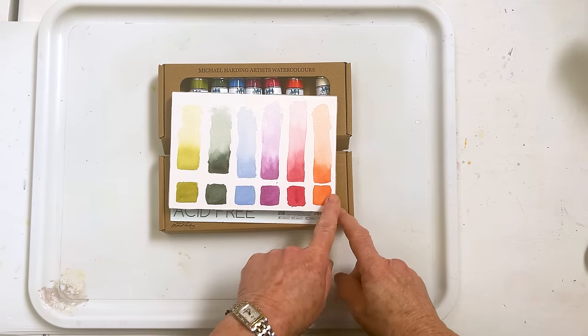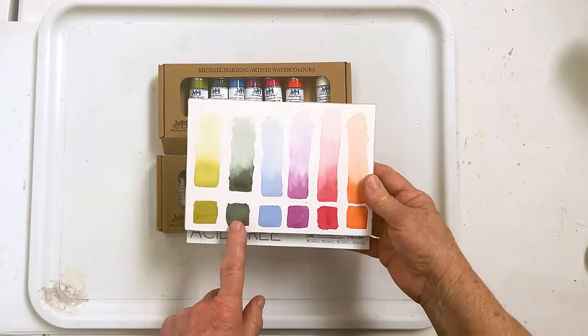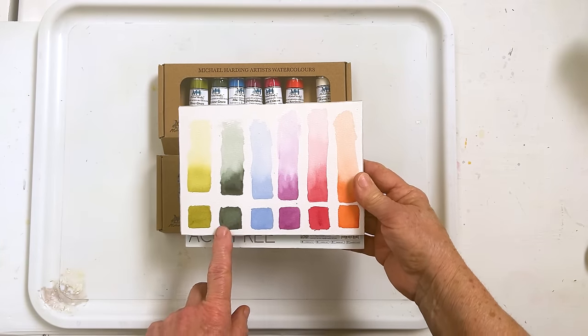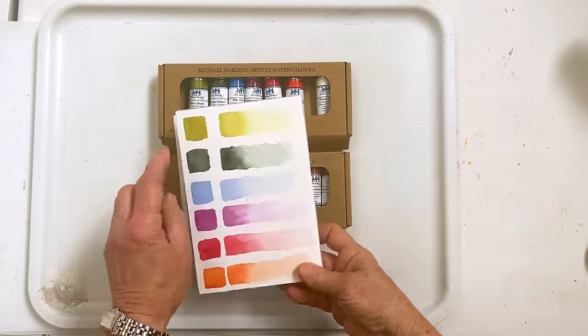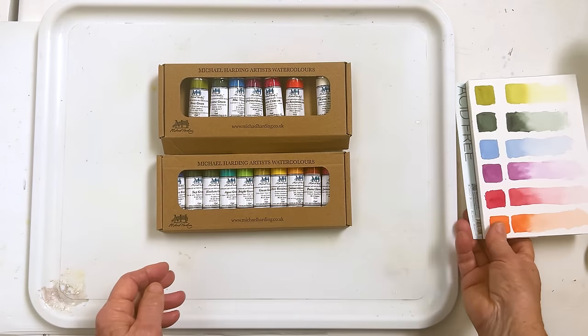Two lovely greens, and then these colours here. Perylene green is a very, very good colour for winter landscapes and things like that. So we'll be using that one this winter. But for the time being, we're thinking more summer.